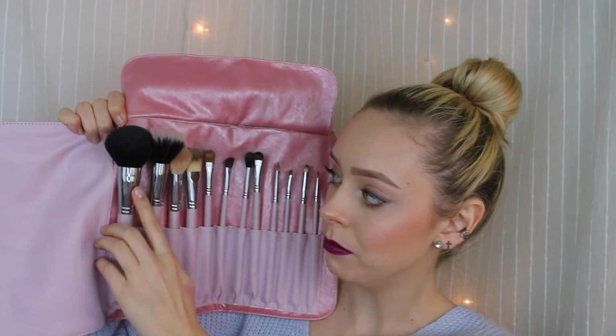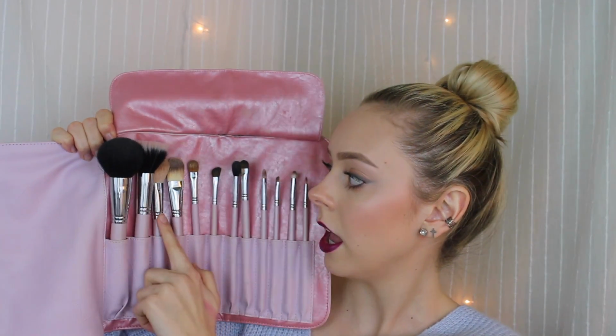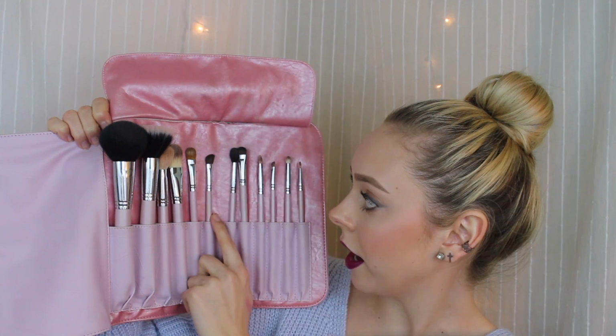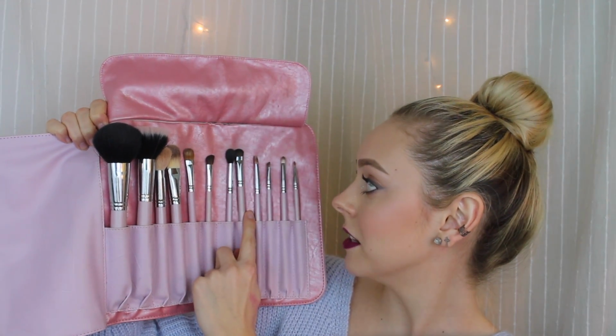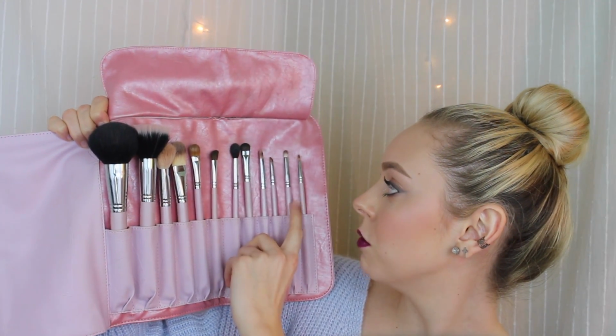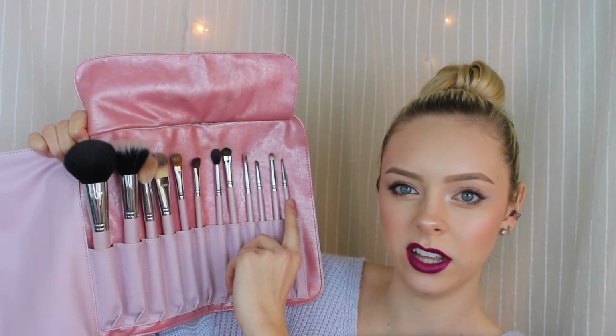So yeah, this brush set is really nice. It has a variety of everything that you would need. It has a big powder brush, a stipple brush, a contour blush brush, whatever you want to call it, a foundation brush, a flat shader brush, an angle shader brush, a buffer brush, a dense shader brush, a concealer brush, an angled brush, a dome brush, and then an even smaller dome brush for like lipstick or something. So it has literally everything that you would need in a small compact brush set, and it's cute. So I don't know, I think it's worth it.